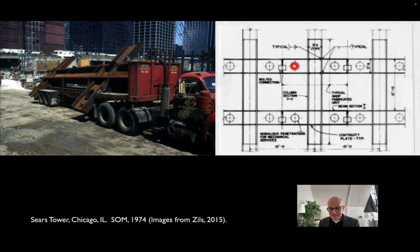In here, you can see also that the shop fabrication includes cutting these big holes in the girder around the neutral axis. And that is so that mechanical systems can be threaded through later. And they are cut in every single piece because the project is fast-tracked. And this means that the structural package goes out before the mechanical package is finished.